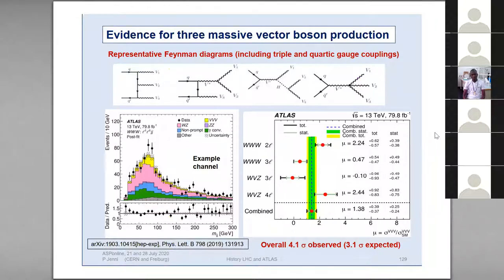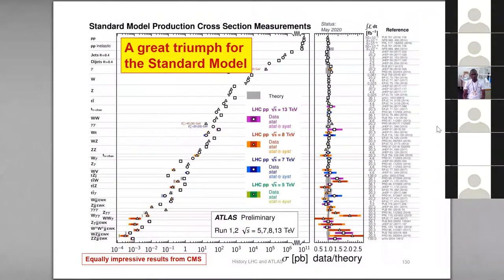There is also evidence for the production of three vector bosons. Again, I leave that just for your leisure to look at. And I want to move on now to tell you a bit more about the Higgs discovery.